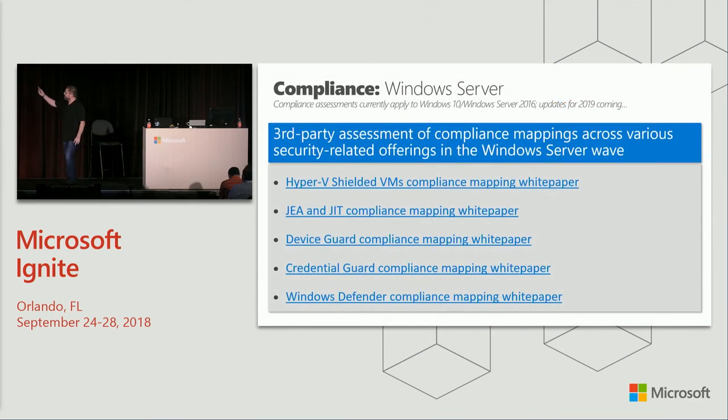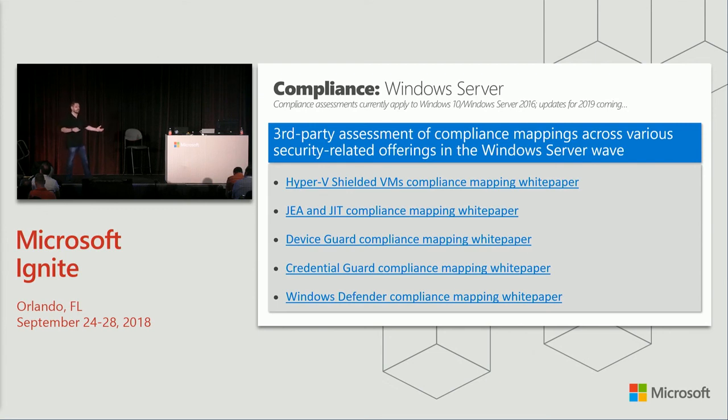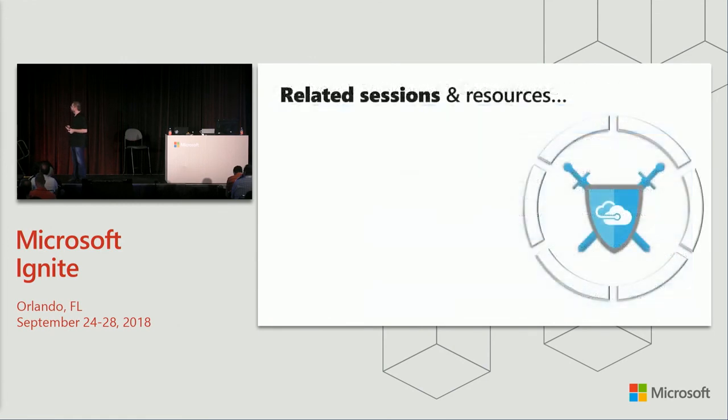Okay, compliance mapping and summary then, just to wrap up. I mentioned to you earlier that shielded VMs will provide you PCI DSS compliance merely by running a workload inside them. There are also some other things that we've put compliance effort into. This is a third-party compliance assessment. They're the ones that do it. It's not us biasing. They independently assess these capabilities against our product, and then we walk out the door with PCI DSS 3.2 or some other compliance bar merely by running it inside a shielded virtual machine. This is what it looks like, so you get some really good detail there.